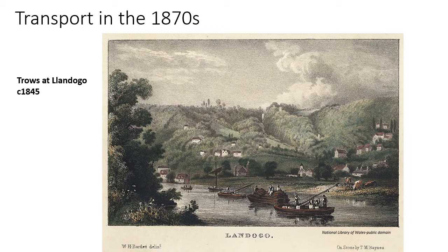Trows could reach Brockweir further upstream, but at that point, cargoes had to be broken down into smaller units, which was costly in time and money. Trows were also disadvantaged in the lower reaches as they were dependent on wind and tide and were slower than steamers. The railway killed off this way of life, and in addition, employment in the shipbuilding industry in Llandogo, Tintern and Brockweir was affected as a consequence.